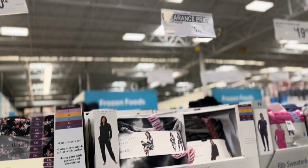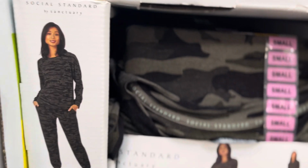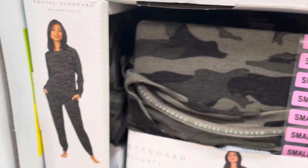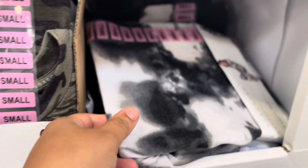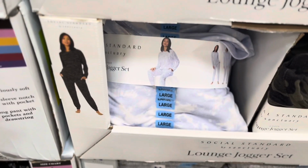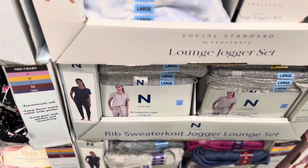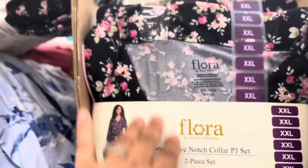Fam, they also have the women's sleepwear sets on sale right now. Look at that one, it is $14.98. That is a cute color. I love this color here. They have also blue and gray, and they're on sale for $14.98. They're originally $19.98. And then they have these short sets here that is $10.02 on sale.